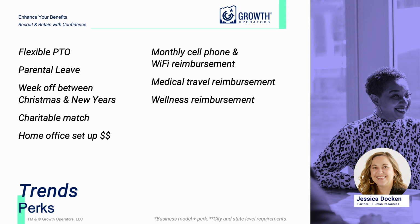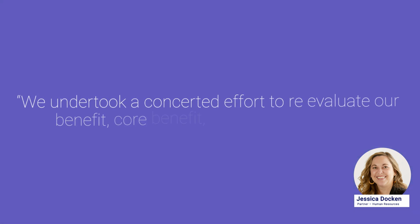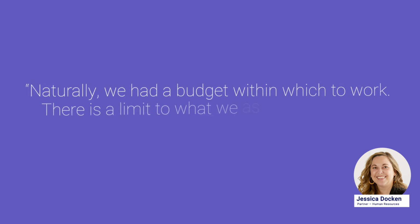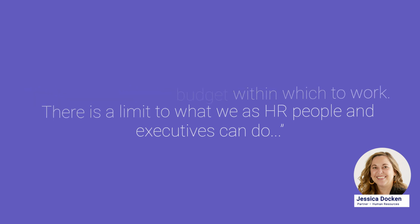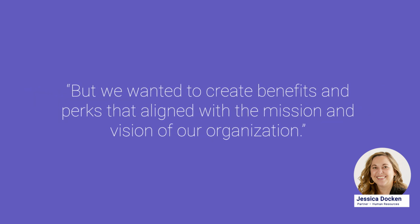Let's take a look at a case study example. I was the fractional head of HR for MeatEater for 2 years. And during that time, we undertook a concerted effort to reevaluate our core benefit and perk offerings. Naturally, we had a budget within which to work. There is a limit to what we as HR people and executives can do, but we wanted to create benefits and perks that aligned with the mission and vision of our organization.